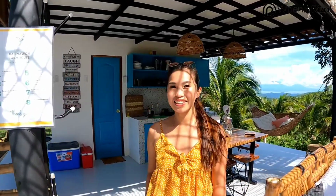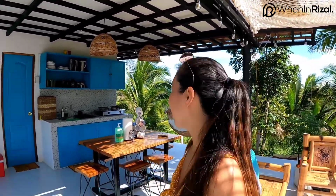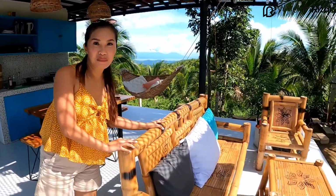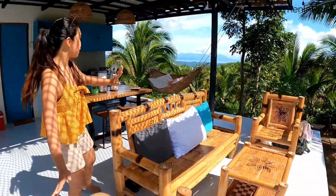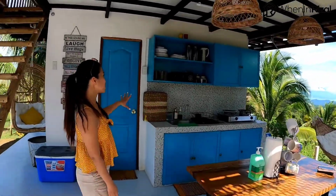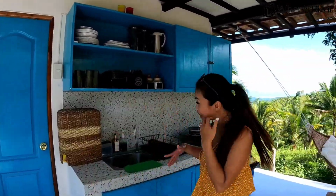So, tour mo naman kami dito sa iyong farmhouse. Saan tayo mag-start? As you can see, we have an open layout dito kasi we really want to maximize the view and space. So this is the kitchen. We have here yung sofa set natin, which is made out of bamboo. And then we have the kitchen and dining area. As you can see, we have a fully equipped kitchen, so you can cook here. Everything that you need is already here.